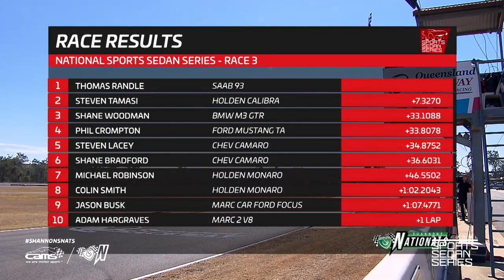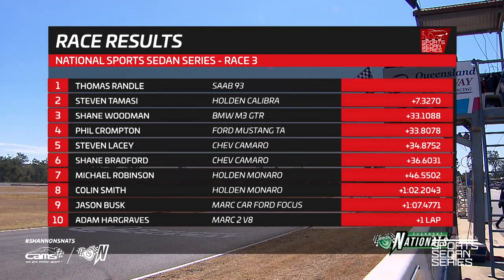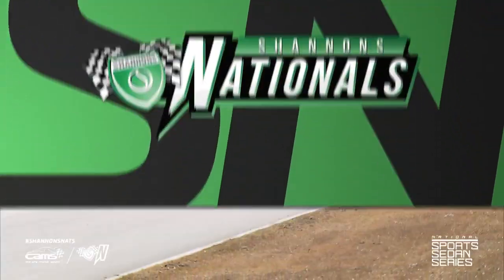Here's the way they finished in the Sky Sands National Sports Sedan Series for race 3, the final race for this weekend. Thomas Randall has reset the lap record in the Saab 93 over Steve Tomasi, who's confirmed his points haul at the top of the table. Shane Woodman, his first national podium, and what a result there for the crew from Riverside Racing and Landau Signs. Phil Cropton into 4th, the Queenslander making it home there. Stephen Lacey out of New South Wales in 5th. Shane Bradford into 6th place. Michael Robinson in the Monaro in 7th place. Colin Smith in 8th in the second of our Monaros. Jason Buskin, Adam Hargraves in the Mark II V8 1 lap down.